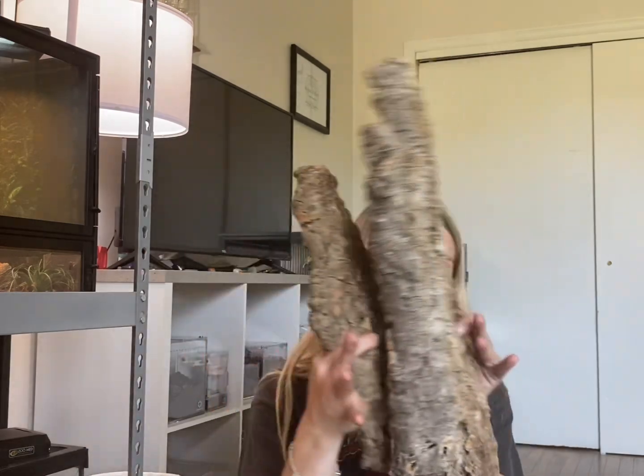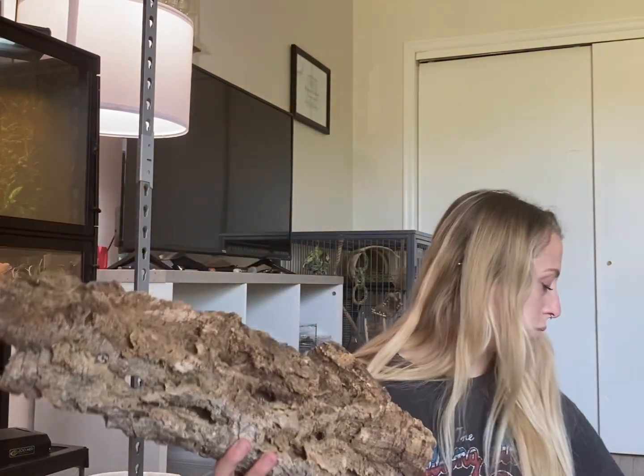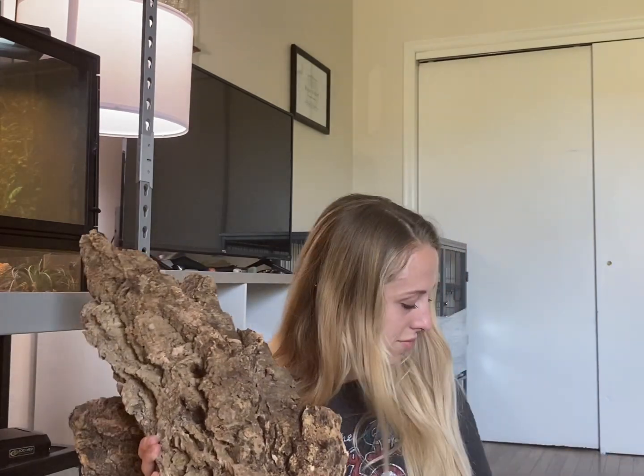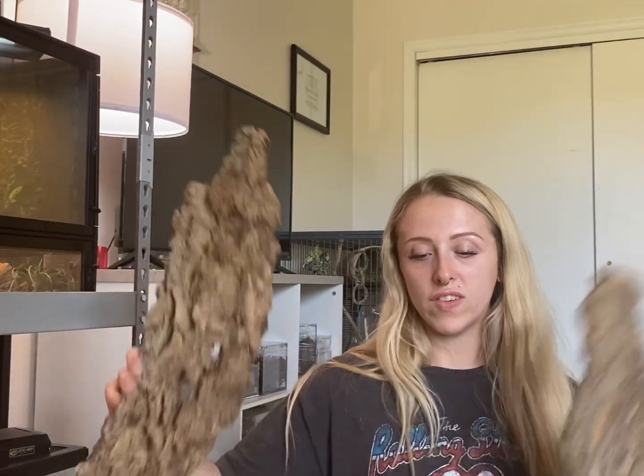I also got, 1, 2, 3, a mini guy. I got a bunch of cork pieces to also put flat into the back wall of the enclosure, just to give a little bit of texture. Realistic is the word of the day.